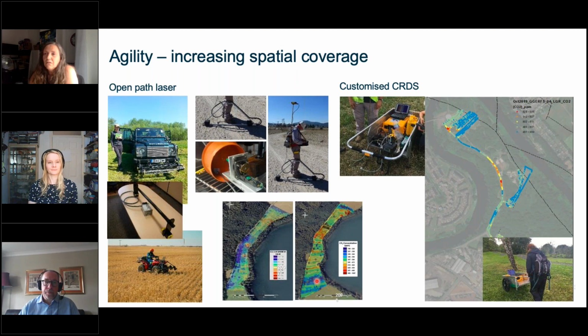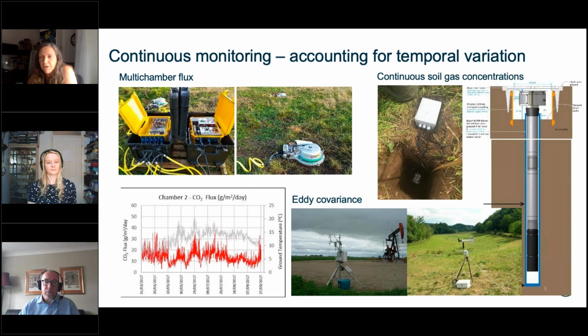But even then, we're still talking about a single point in time, and what we really need to be able to do is tie in those specific time points to what is happening over a longer period. So we need to account for our temporal variation. So we have analogues of our survey methods, the multi-chamber flux and the soil gas concentrations. This is from the Rome gas pro system. This is actually a gas clam, which is an industry standard for landfill. And you can see that we get pretty variable flux and similar for the CO₂ in soil gas as well.